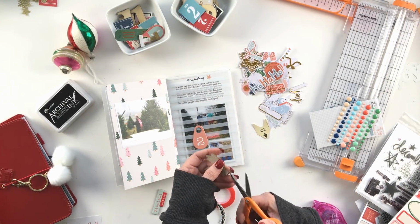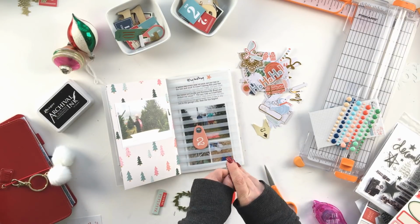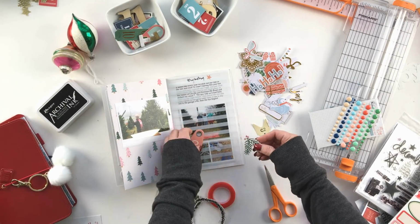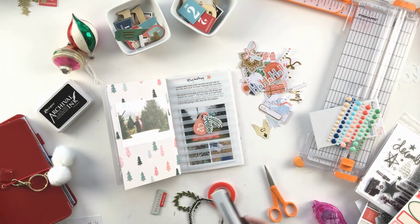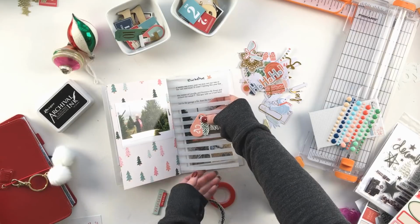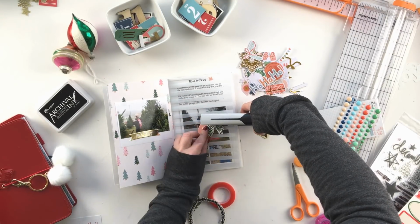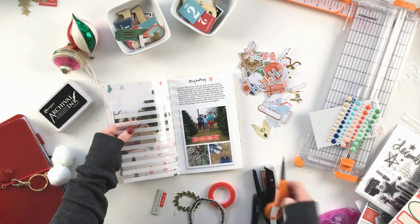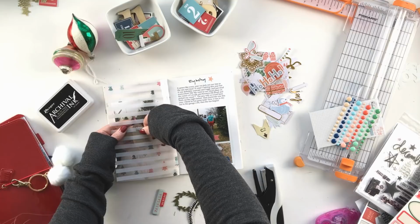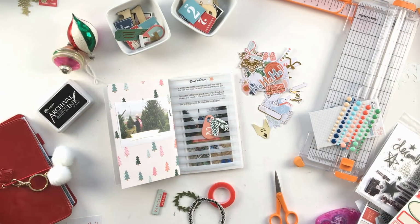And so you'll see here I'm working with the date. I'm going to attach this little date tag. This little number 2 tag is from Dear Lizzie from a couple of years ago, and it's just a little chipboard piece. And so I'm going to adhere that with my Tim Holtz tiny attacher. And then of course I'm pressing those staples down just a little bit in the back.